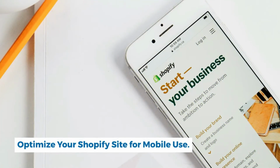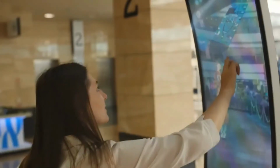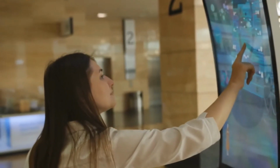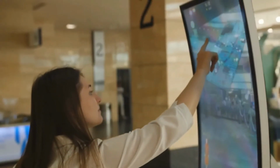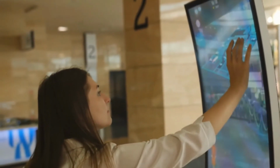Number 9. Optimize your Shopify site for mobile use. You probably utilized a computer for efficiency when developing your Shopify store. Everything appeared flawless before you logged out, but the majority of customers will access your store via a mobile device. To guarantee you are presenting yourself in the best possible manner to every potential customer, visit your store from your mobile device and examine the following.